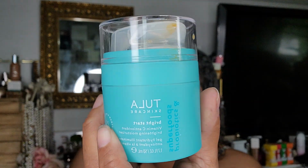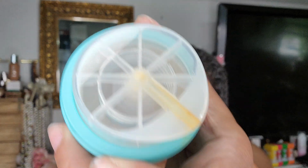So I just got another QVC box with the Tula Bright Start, which I think I'm actually going to put on right now. I don't believe in putting on vitamin C every day. Everybody's different. This is supposed to be a moisturizer with vitamin C. I only used it once, and you can see it's already stained. So it makes me wonder. It looks like that.